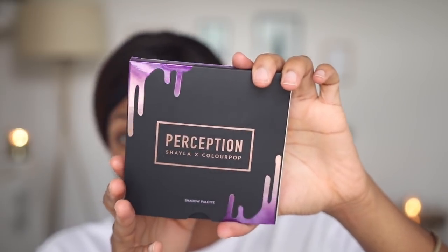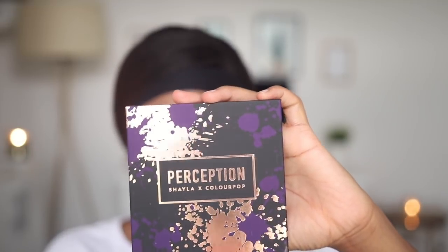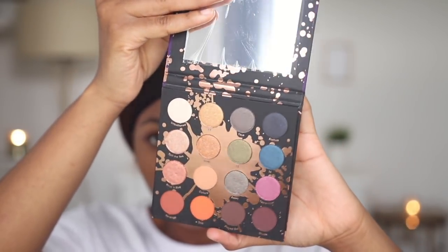So the most popular item in this collection, the one that I've seen everybody get even if they don't get anything else, is the eyeshadow palette. And out of the packaging, it looks like this. This is what the colors look like. To think that everything that I just swatched now, plus this box, sold for $75, it's just insane.